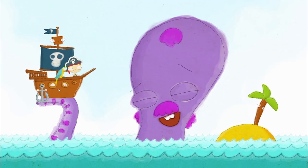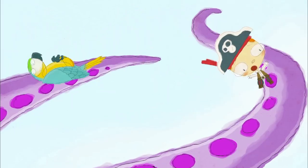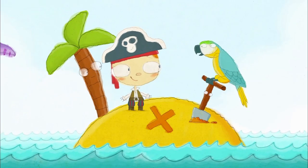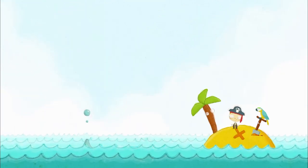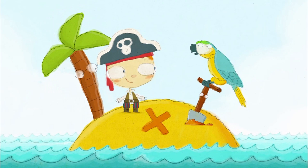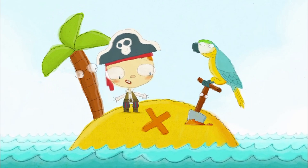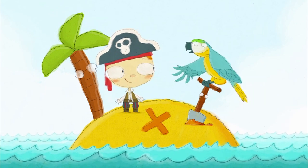I can do better than that. Hop on! Woohoo! Thanks, giant scary sea monster. Anything for the birthday boy. Ah, we made it, Henry. We made it to Treasure Island. And it looks like this is the spot, Parrot. Yeah, come on, Henry. Let's get digging.